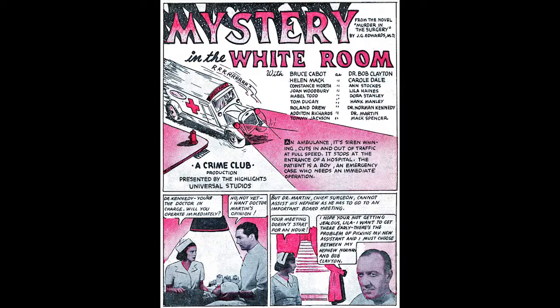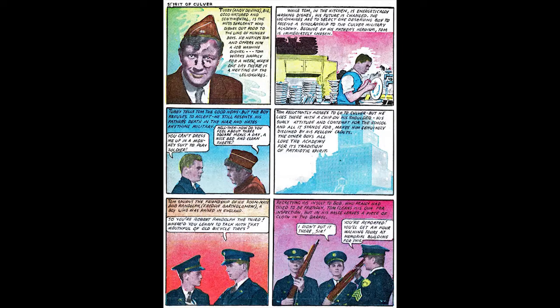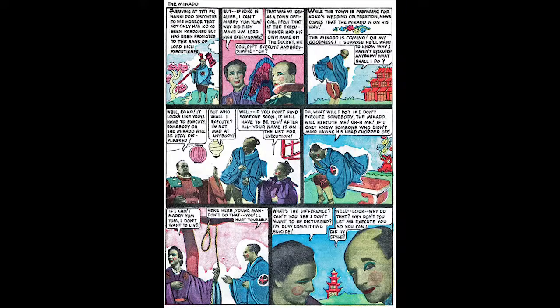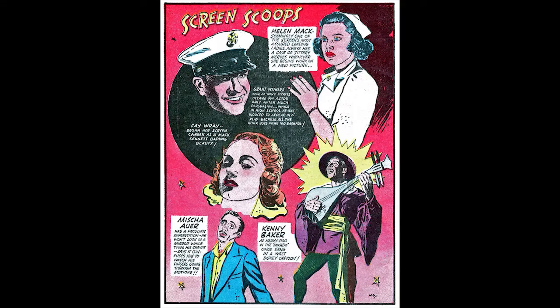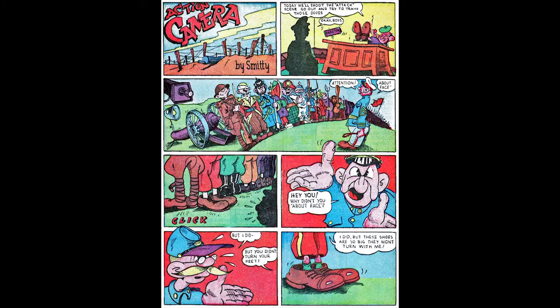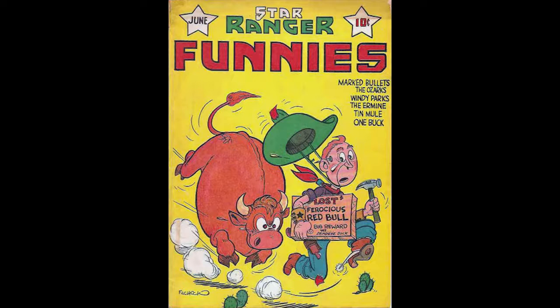Andy Devine. The Mikado is a 4-page story based on the original play by Sir Arthur Sullivan and features photos of Kenny Baker as Nanki Poo. Navy Secrets is an 8-page strip, a spy movie featuring photos of Carol Evans, who is played by Fay Ray, and Steve Roberts. Star Ranger Funnies, Volume 2, Number 3, June 1939, published by Centaur Publications.